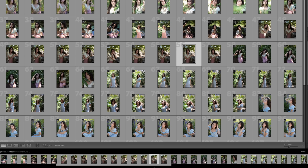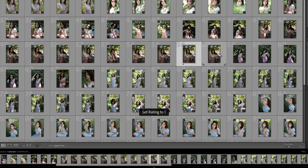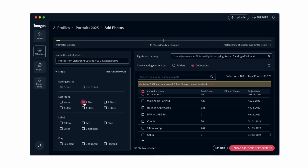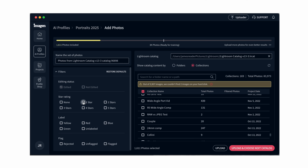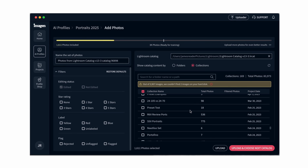And I already cull in Lightroom using the star system. And when you're creating the profile, you can tell Imagen AI to only include images in the profile that have a star rating, or you can even just tell it to only include edited images, so then it will leave any unedited images out of the training.